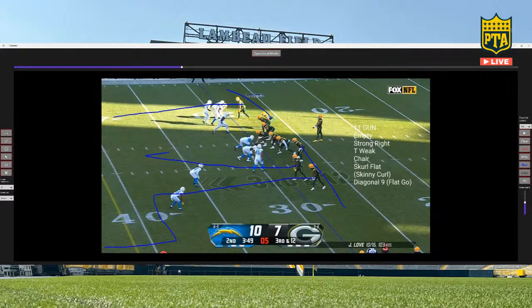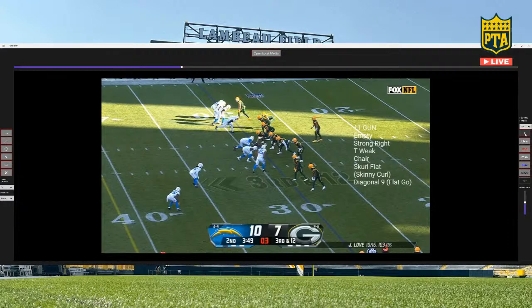If they play a little too far off on the boundary, then you can hammer the flat. If they try to go man coverage and you beat them in that situation, you can go deep right here, right? So 3rd and 12 play, huge play for this drive as we're inside the middle 8. Let's go ahead and roll the tape and show you how it unfolds here.